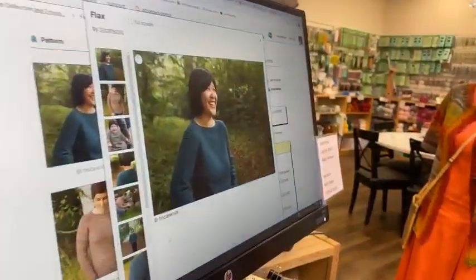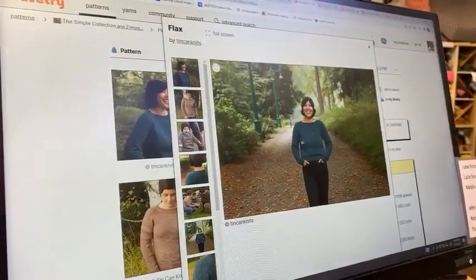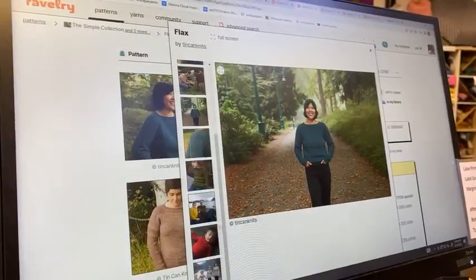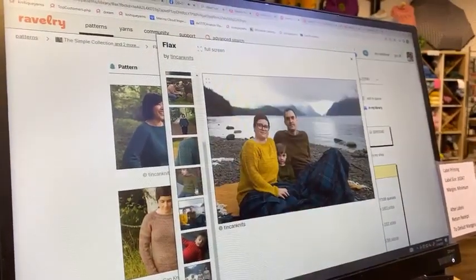This would be really fun. This is Flax by Tin Can Knits. It's got some little details, but very simple. I like the wider neckline on that. It's cute. Oh, look, with your leftovers, you can make some baby stuff. I love that kid's hair.